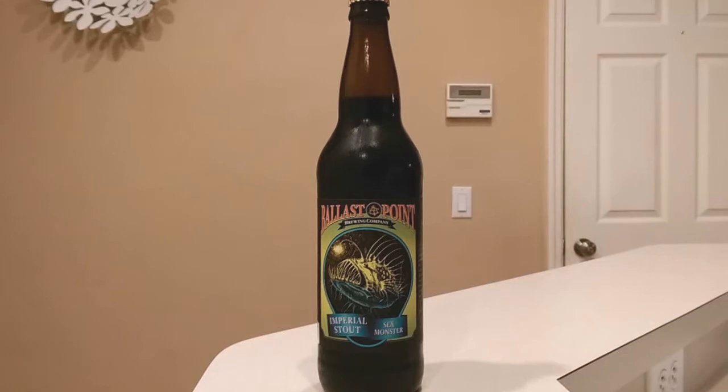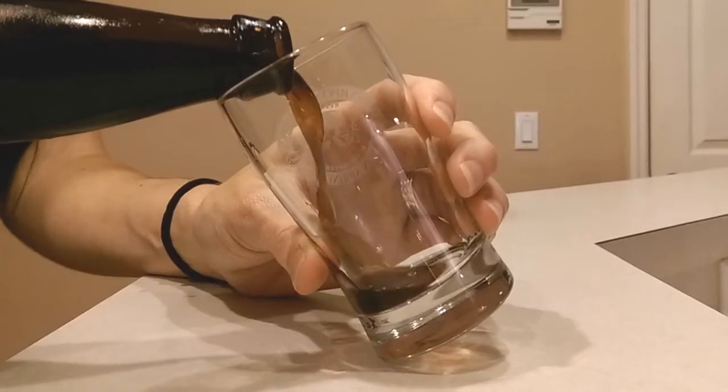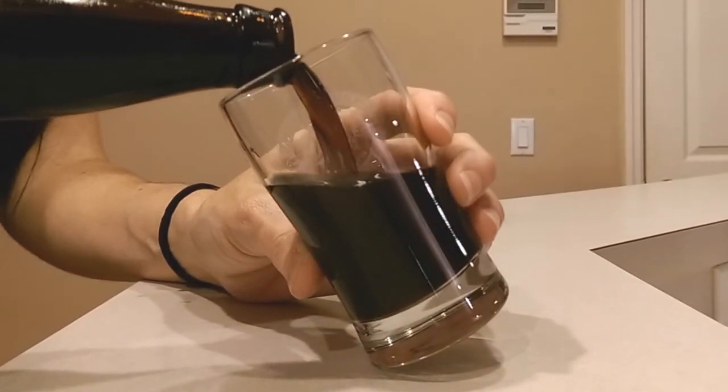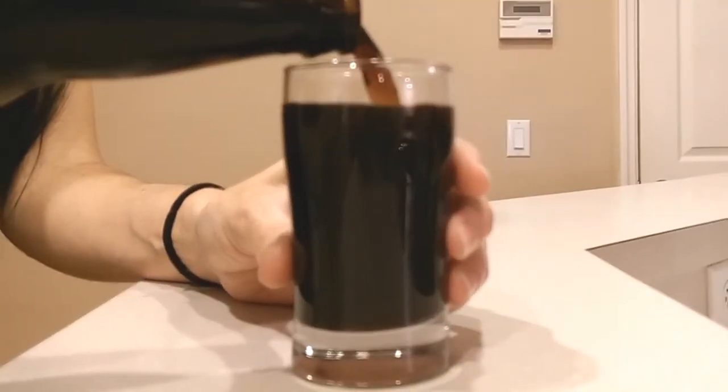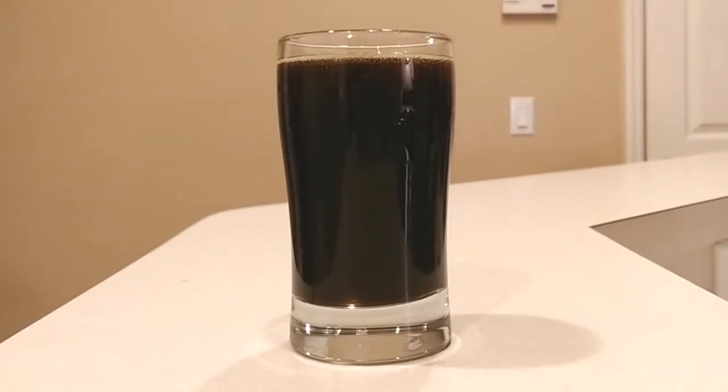That's Victory at Sea. Sea Monster is an imperial stout that explores the darkest reaches of the traditional oatmeal stout. The beer features roasted coffee notes with hints of bittersweet chocolate and currants. It is an ABV of 10%, an IBU of 65. Beer Advocate rates it at 89, Rate Beer rates it at 76, Untappd rates it at 3.91.